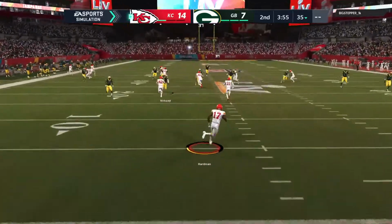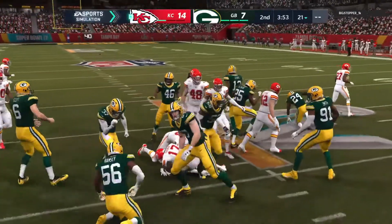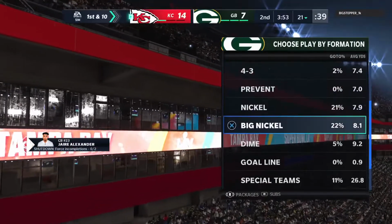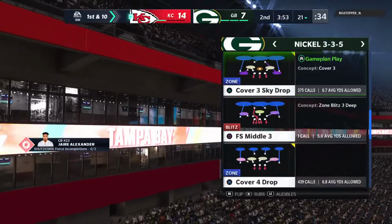Fielded near the back of the end zone. And tackled at the 21-yard line, so a net negative there of 4 yards. First and 10 at their own 21-yard line.